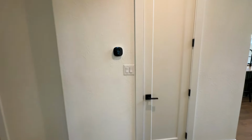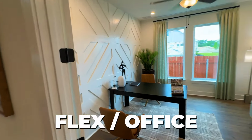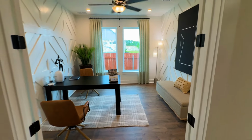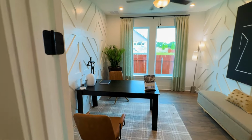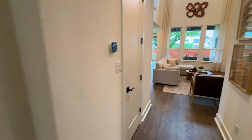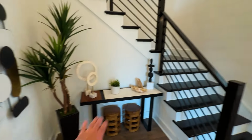We are still on the first floor, and I want to show you this flex room / office. Really nice setup here. This is a really nice office. And then what was behind this closet? I forgot to show you this. So yeah, it's a coat closet. Just regular good old coat closet. Nice space to add some decoration.